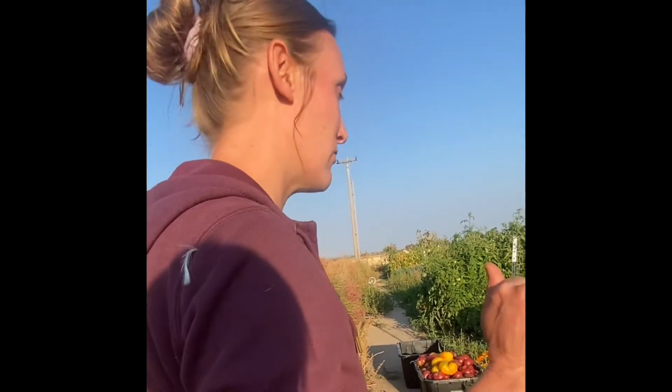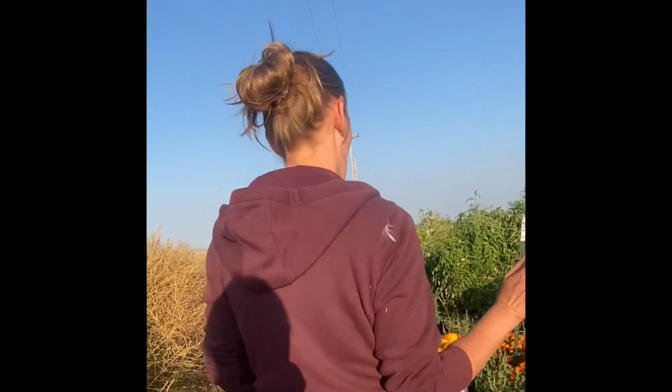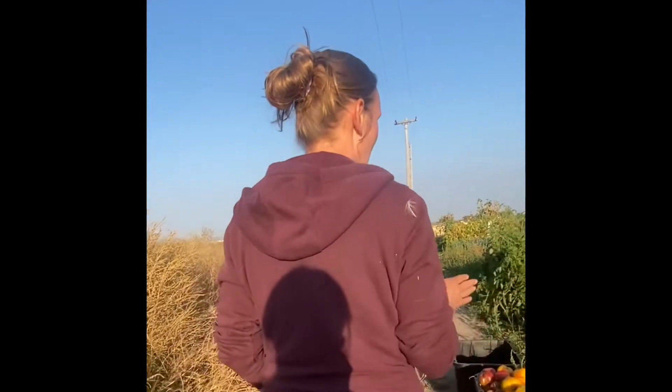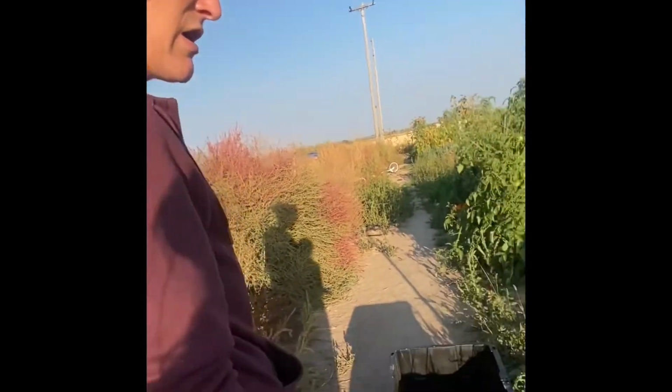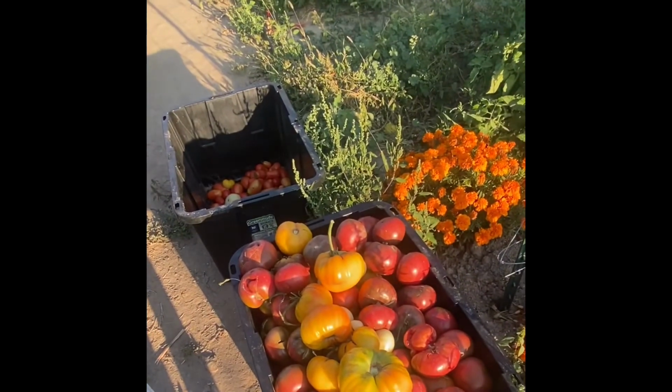Because it's possibly going to frost, I don't know, it could pass us, but since it might, we went ahead already and picked as much of the tomatoes as I can, which I needed to can anyways, so that's what I'll be doing with all of these. I'm going to be canning everything.